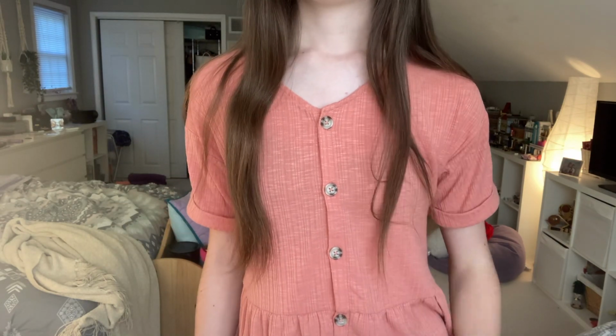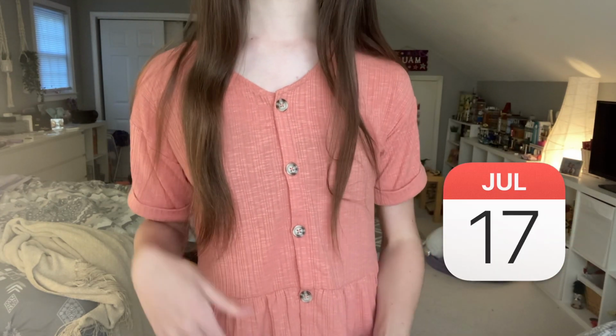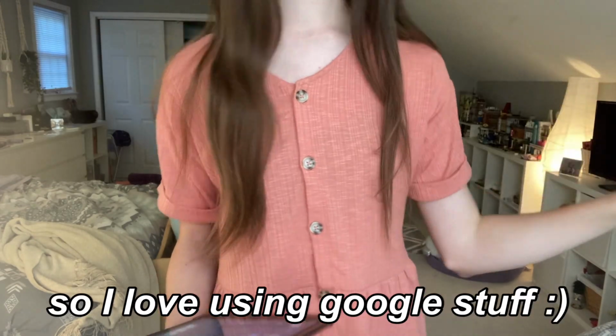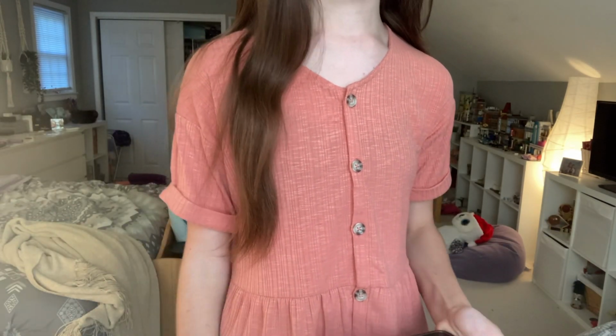So the next thing I like to use is Calendar. I have both Apple Calendar, and I just started using Google Calendar because I have a lot of things on Google. As you guys probably know, I have a Chromebook, so I love using Google stuff. I'm going to talk to you guys about both options, so if you want to try out both, you totally can.